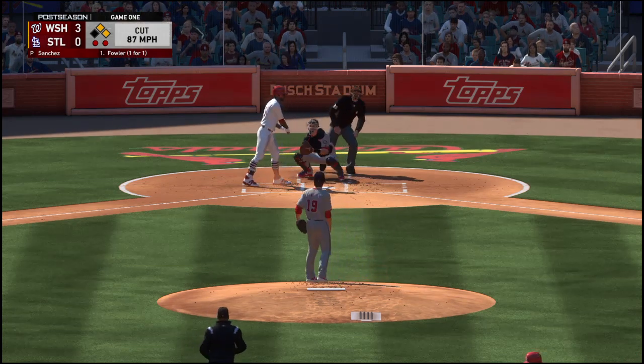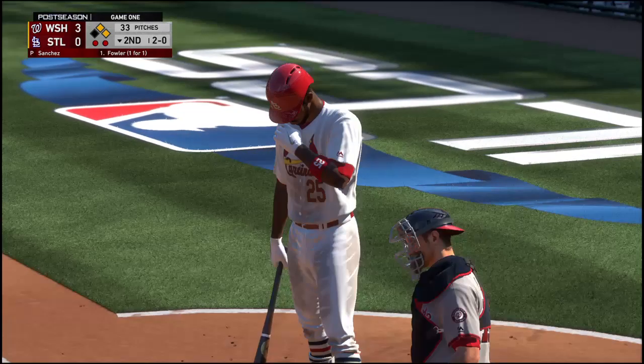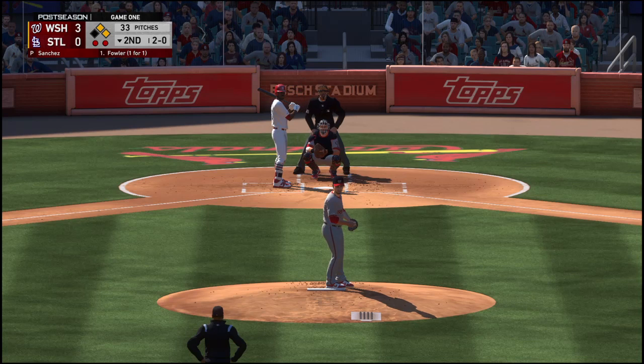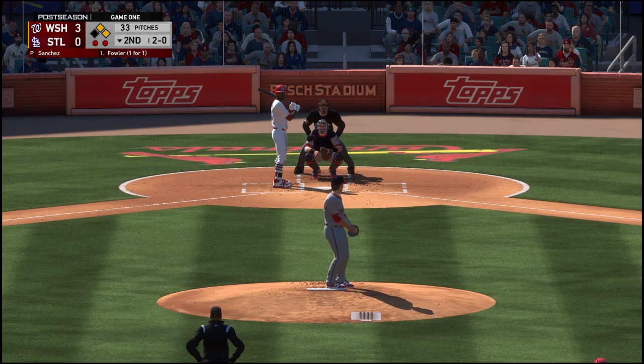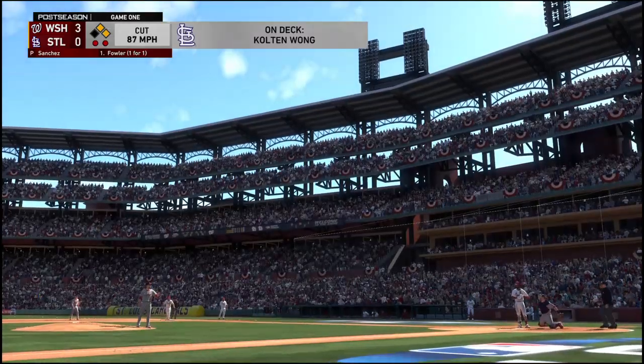Two balls and no strikes to the Cardinals center fielder. What a great opportunity to come through right here. 2-0 count, runners on base. Find something middle of the plate and let it rip. Sanchez pauses. Here it is on 2-0. Outside, 3-0 now.